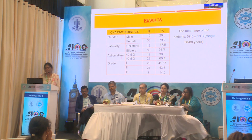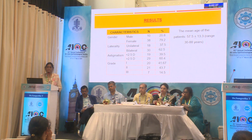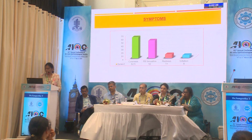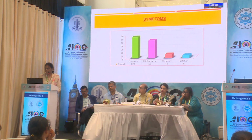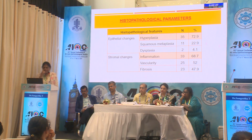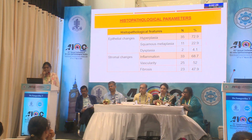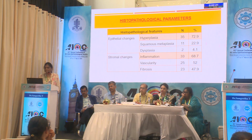Astigmatism of more than 2.5% was noted in 29 patients. Most of these pterygia were in grade 1 and grade 2. Coming to the symptoms, most of these patients reported to us for cosmetic reasons and foreign body sensation. All the pterygia that were excised were subjected to histopathological evaluation, which showed both epithelial as well as stromal changes, as shown in this table.